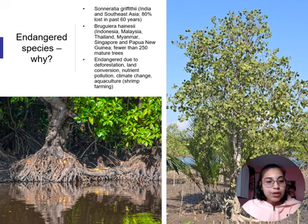As for endangered species, we've got two species that aren't in Florida. I don't know if I'm going to say this correctly, but the Sonneratia griffithii and the Bruguiera hainesii. We're going to go with that. But they're endangered due to multiple reasons. They can be endangered due to land conversion, deforestation, nutrient pollution, climate change, and especially aquaculture. Aquaculture is a pretty big one, which is shrimp and crab farming. We're going to get into shrimp farming a little later.